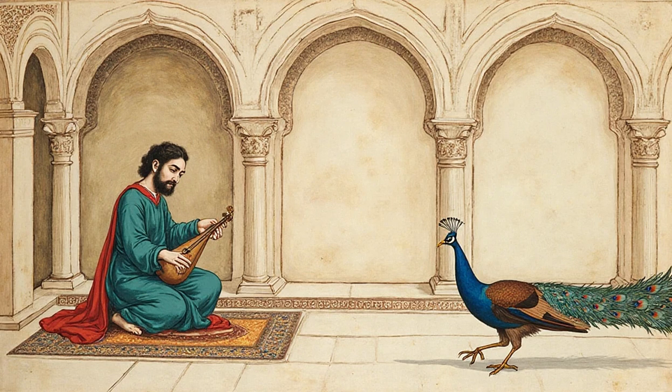A musician sets up a stringed veena and begins plucking a gentle raga, notes rising and falling in sync with a peacock pacing the courtyard wall. One boy begins composing aloud.